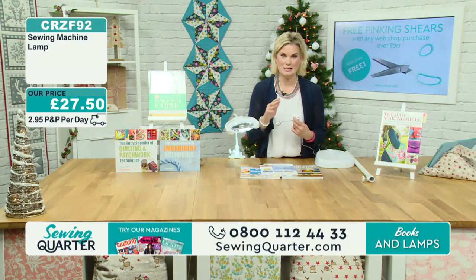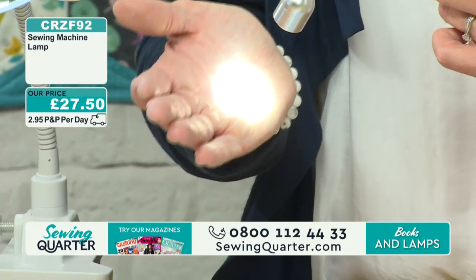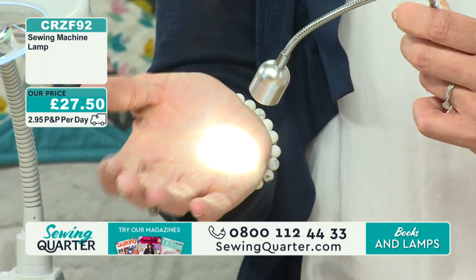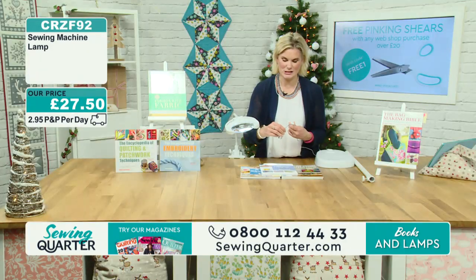Brilliant. I think it was Angela Atwood said that she was working at a show with one of these, and when they turned it off, it was like there was no light. So, look at that. It's going to really give you that spot. And again, not hot. Not hot. I can cover that. That is not hot. So you can absolutely get onto that spot.